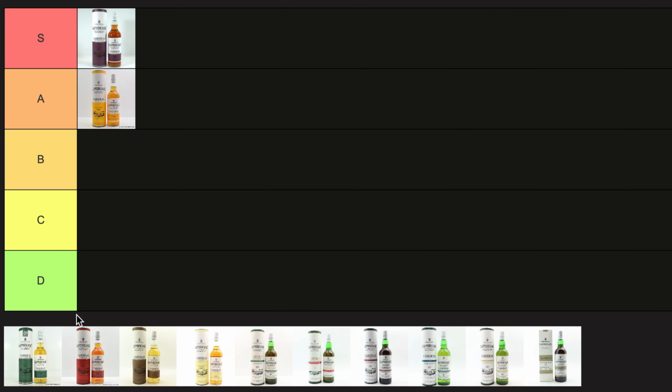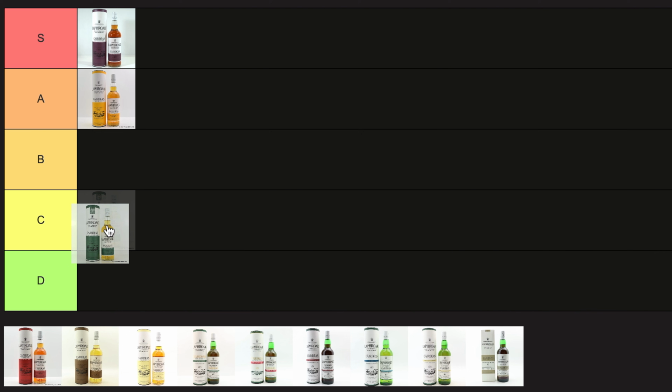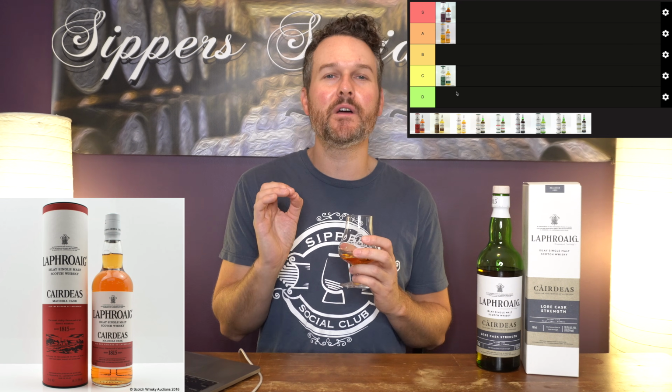I think for me, this one is going in the C. I don't think that this is one that you really gotta go out and source or try. It's nothing special. It's okay, it's fine. Maybe Laphroaig got some feedback that year, because the next year, 2016 Madeira Cask, this one was phenomenal.